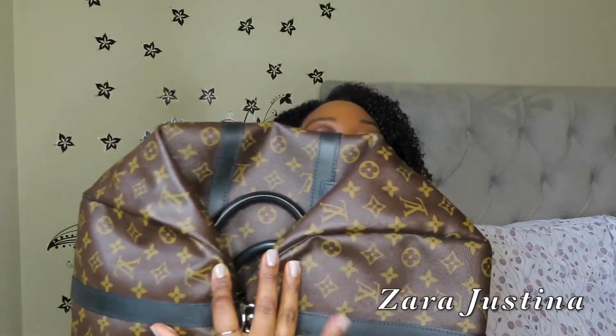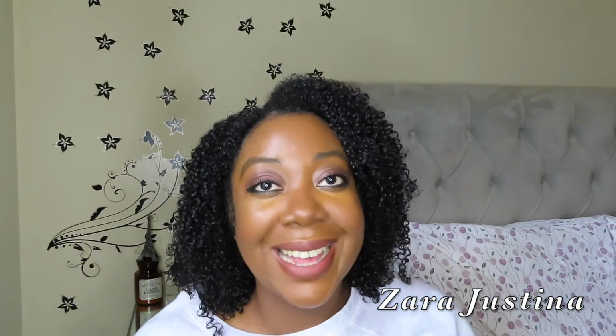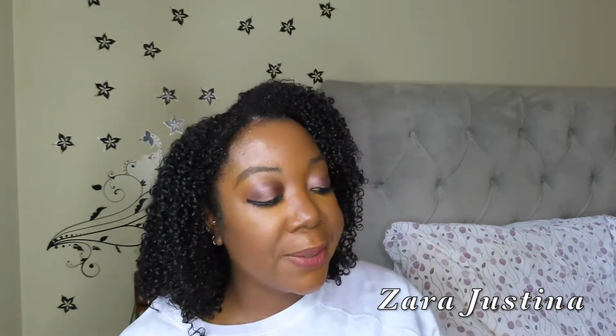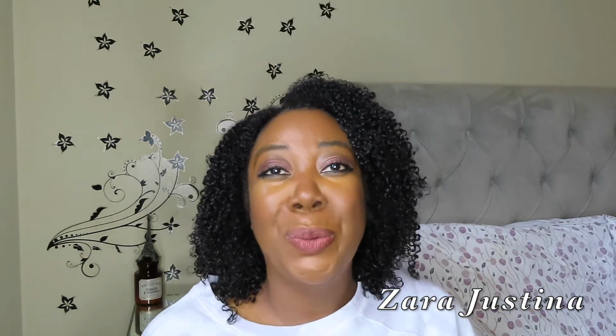You can store it flat, so if you do buy it, you can fold it down like this, and you can store it flat very easily. Perfect piece, I think, of introduction to Louis Vuitton luggage. The 45 I think is the perfect size. The 55 I think would be a little too big for me, and then would possibly become too heavy for me to manage. So 45 is perfect.